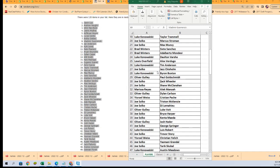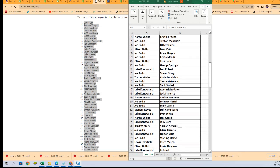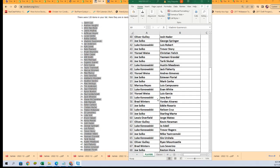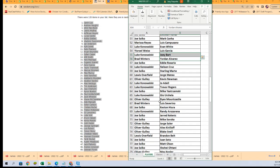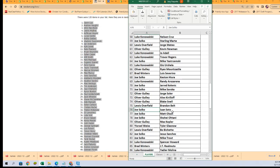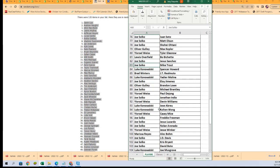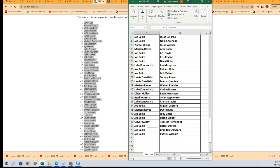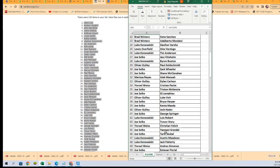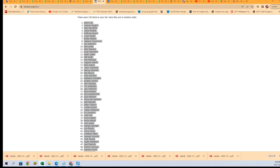You can just see all the different ones. There's Goldie for Ollie. Mr. Oliver got Goldschmidt. Joey Bart. A lot of good names. Good luck, Luke K. And Joe Adele for Luke K. Soto for Joe. Otani for Joe. Mike Trout, Joe. Okay, let's do this. Let's do this.